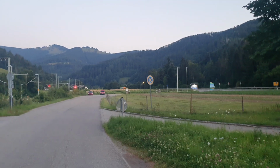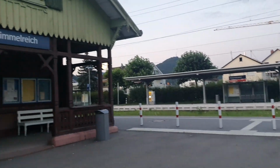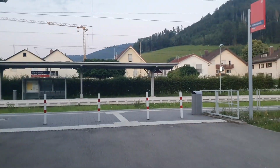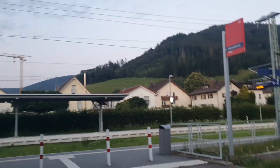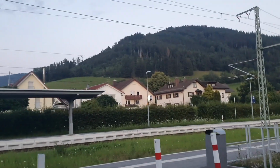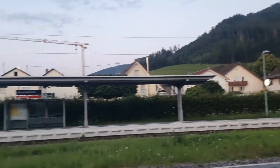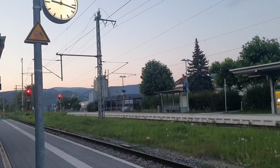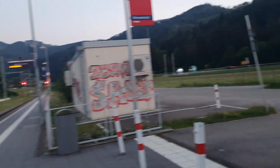So I've parked there. You can see Pat. So this is Himmelreich station. That's 9:17 in the evening. Got houses there, got the station clock. Nice and quiet. There's a camper van over there.